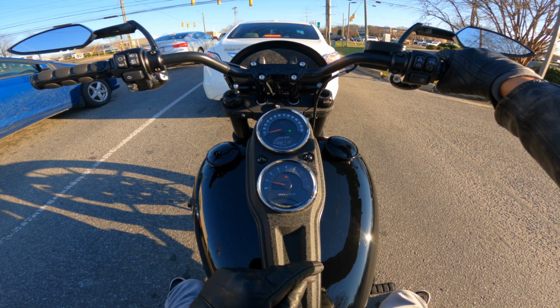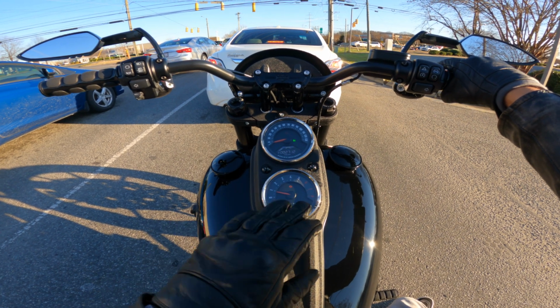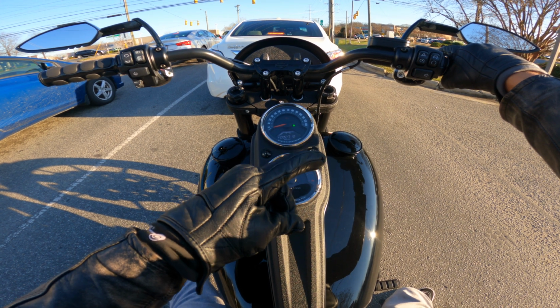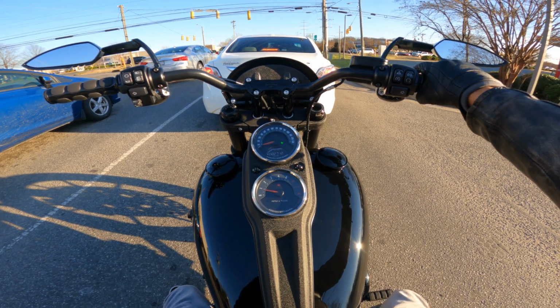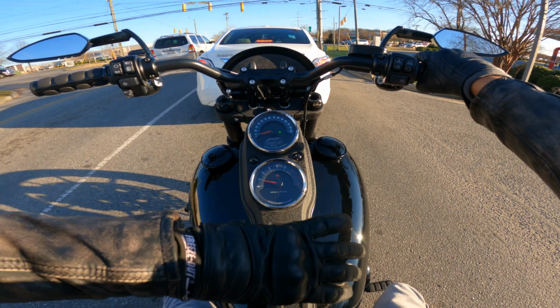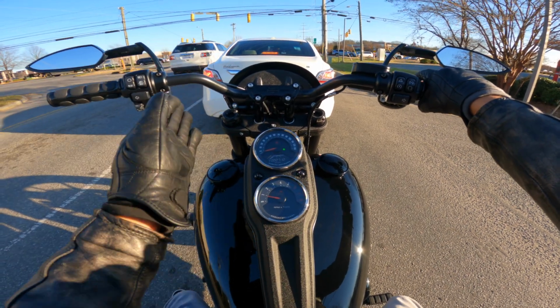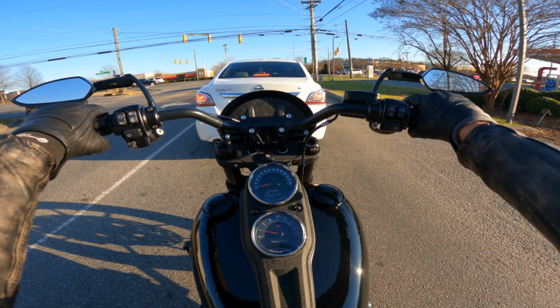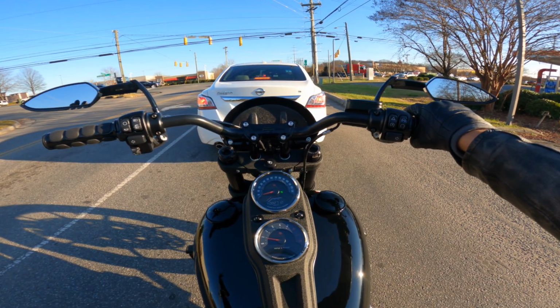Right below it, you got your analog tachometer, which I love an analog tach. I just like seeing that needle climb up right before it hits red line and pow, you just shift it. Your speedometer is located right here on the tank. So if you do want to see your speed or anything like that, you do have to take a glance down to look at that. But how many people are actually paying attention to their speed?